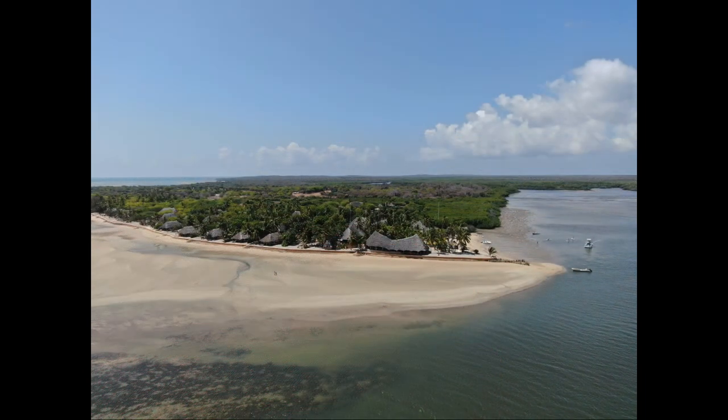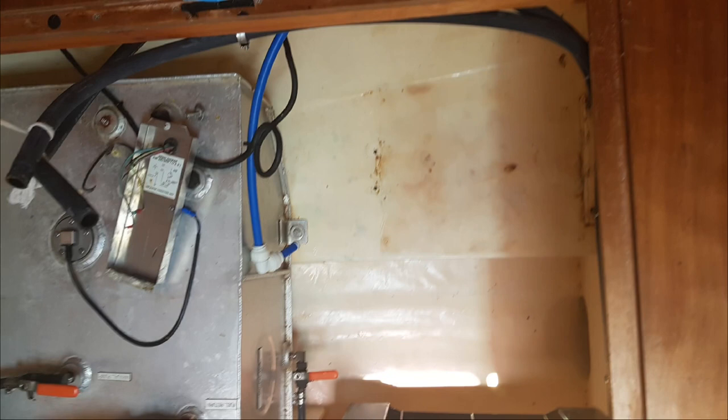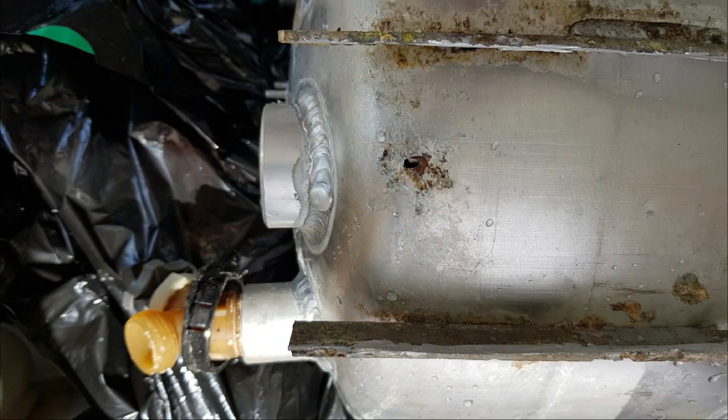Once we settled down on anchor, we realized that we were losing water into our bilge, fresh water that is. On exploring to see what the problem was, we found that the geyser was leaking in the starboard side hull. It's behind the bed, so we had to pull this apart to get the geyser out and block all the fittings off so that we could stop losing fresh water. In exploring the geyser, we found that there was a hole in the bottom.